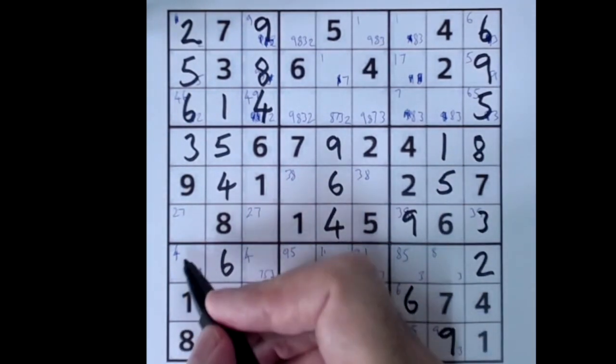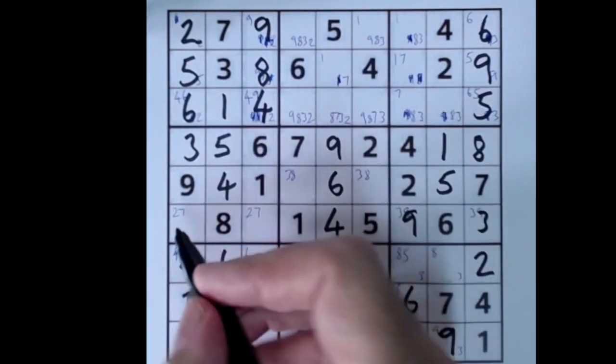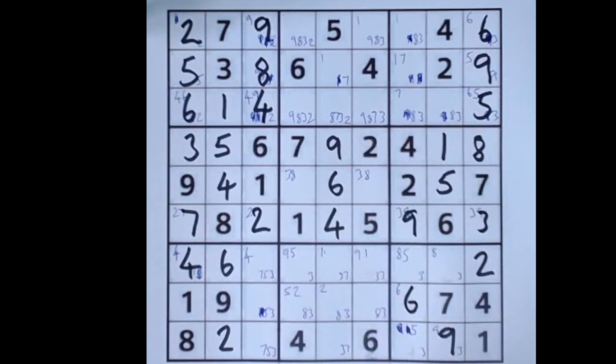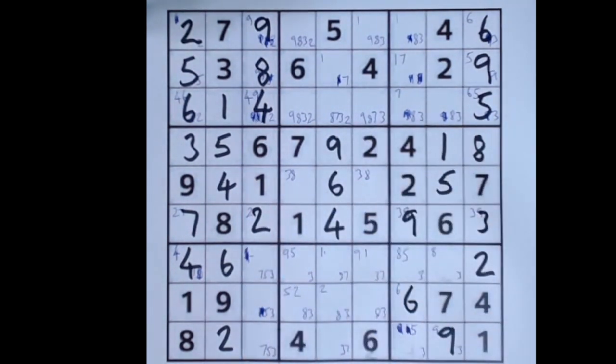Down here we had a pair of 4s. 4 will be in that square there. The last number in this column is a 7, so we can fill that in. This is our 2. Let's get rid of candidate 4 down here now, leaving us with 7, 5, 3 in 3 squares. That looks good. We haven't made any mistakes there, I hope. I believe we have.